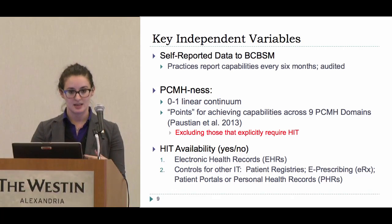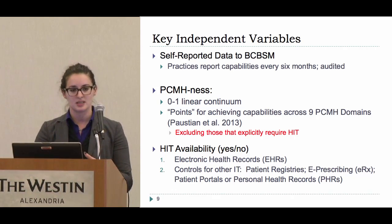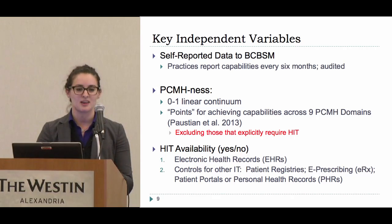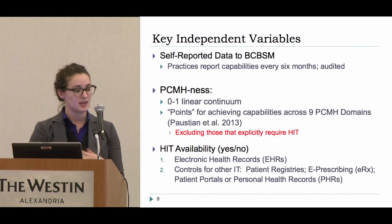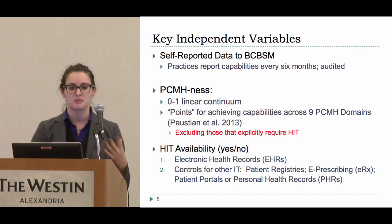The other data that we have from the source describes practices' health information technology adoption. So it's a binary measure. I wish we had richer sources of the extent to which practices were actually using the technology, but we do have a yes-no for several periods of time about whether or not practices have self-reported electronic health records, which is our focal IT characteristic, and then we also have controls for other types of information technology, registries, electronic prescribing, and the like.